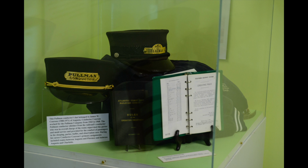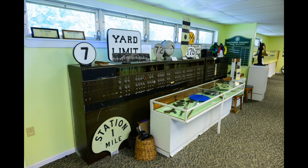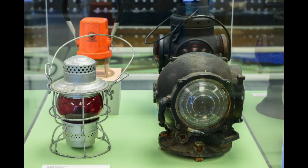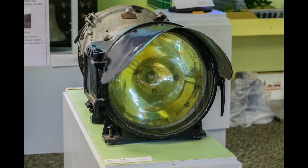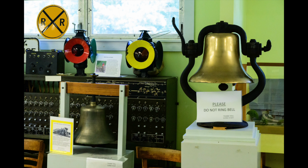And now you're going to see display items that were in the museum, from conductor hats to some of the switch panels, along with signage and lanterns, miscellaneous lighting. It was pretty neat. They had a few bells in there that they asked you not to ring.